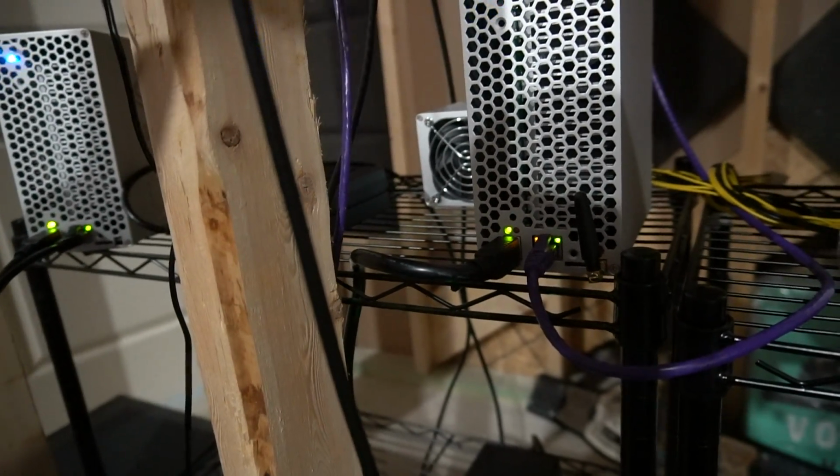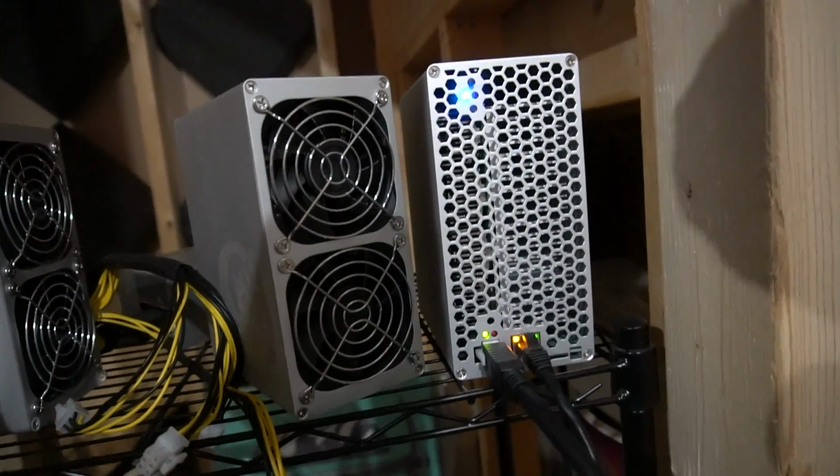This is the SC-Box. It's a mini crypto mining rig, and it's like dead quiet. Listen. The noise you actually hear is probably this guy. But that's not the point.